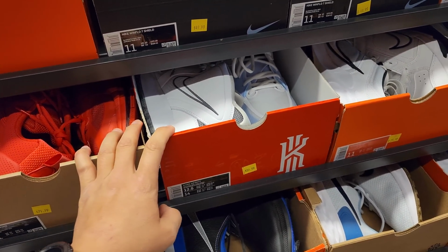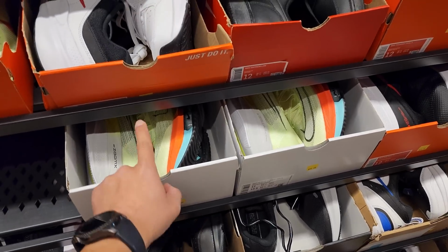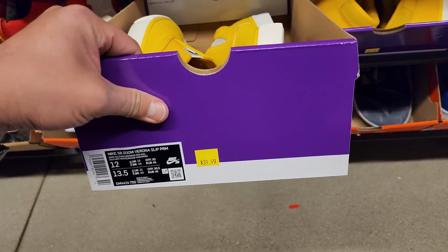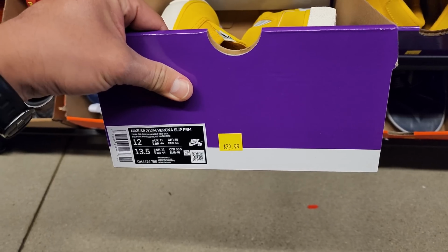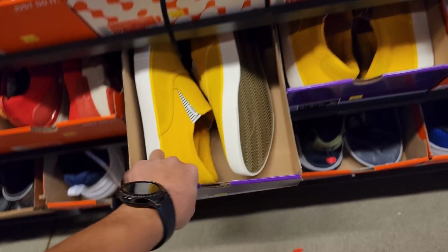That's a 12 and a half. Air Raids going for 70, size 11. Tons of these, size 12 right here. And a bunch of these in different sizes too. I forgot to show you guys the SB Zoom Verona slip premiums down to $40.